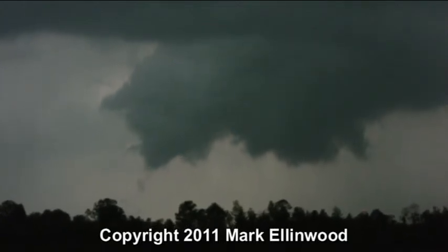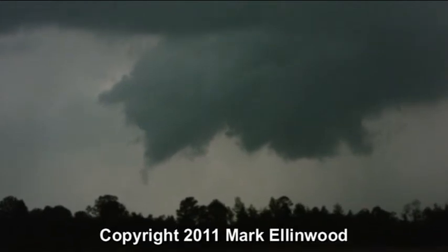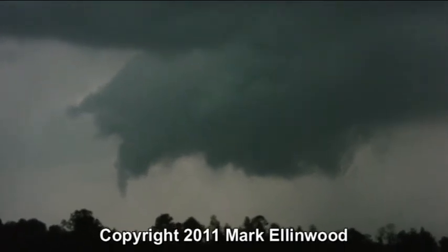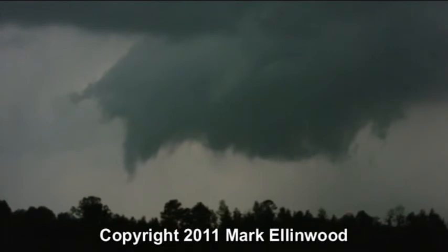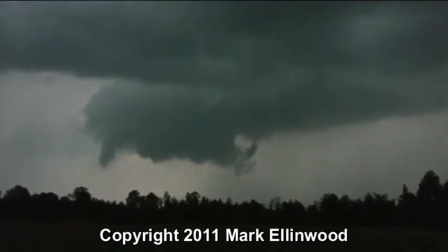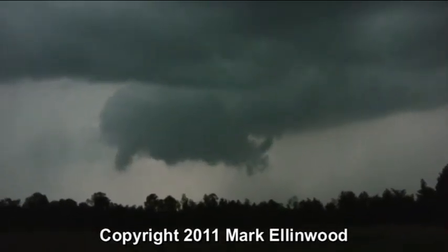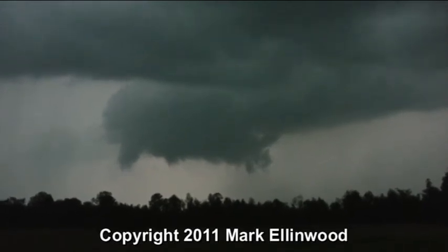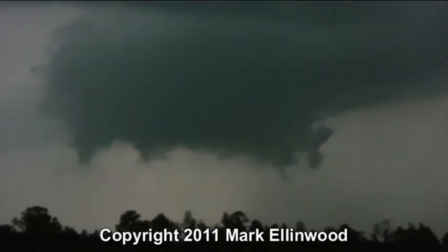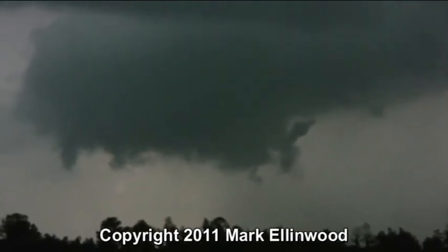Zoom in tight on it. It's pretty persistent. Starting to feel the outflow.